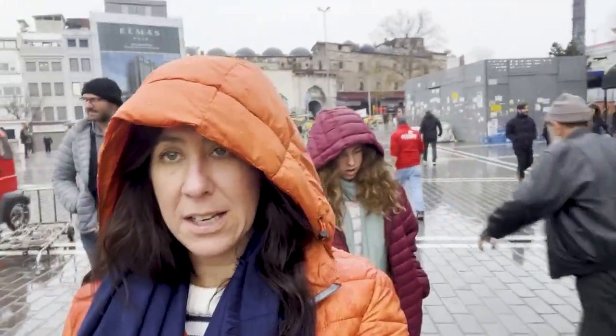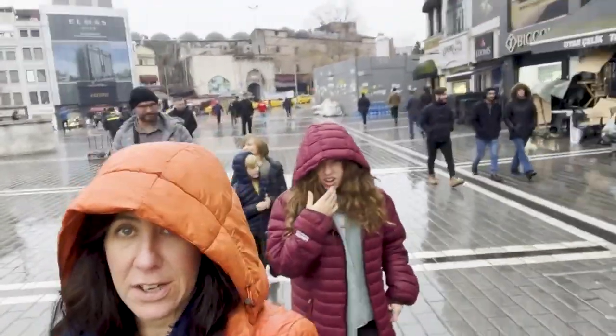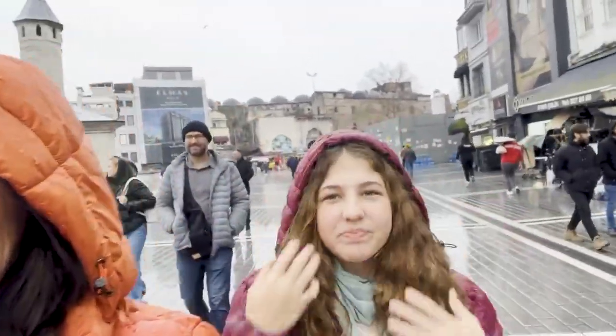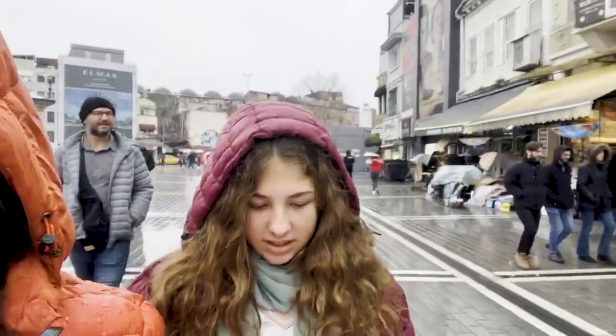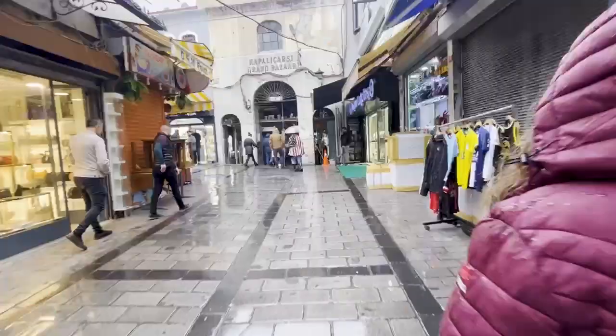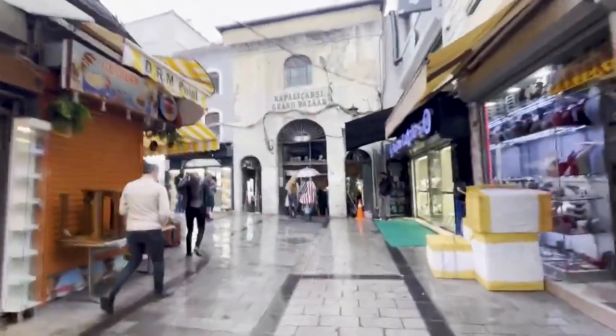All right, we have lunch. It's raining a little bit, and we are walking to the Grand Bazaar. Luckily, it is roofed, so we shouldn't have to deal with the rain much longer. But now the conversation is, your shoes are so wet. Yeah, they're really wet. Okay, into the Grand Bazaar.